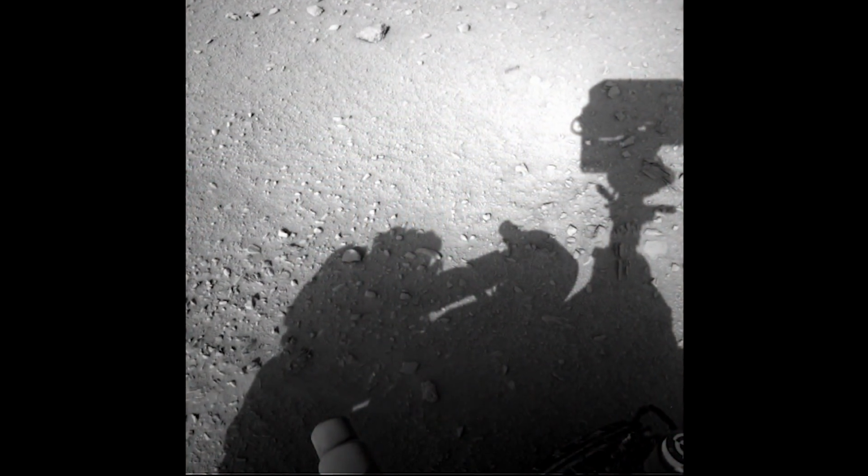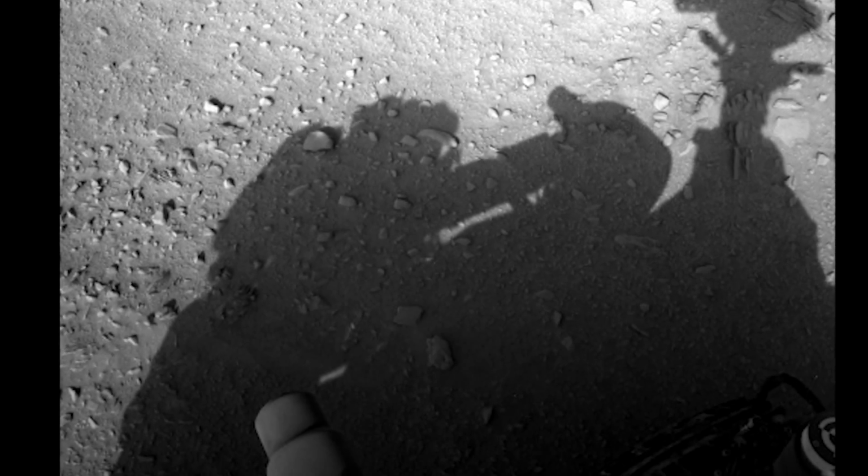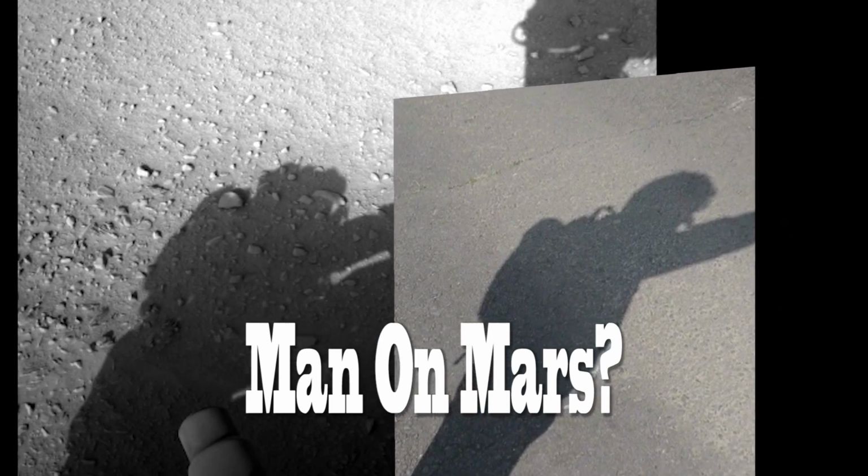And the Mars Science Laboratory posted some raw images that we're going over right now of what looks to be some kind of, well, if you ask me, a man on Mars cleaning the rover. I did a side-by-side comparison with Brent. I had him stand out to see if we could match the image and the silhouette, and it turns out to look to be a perfect match.